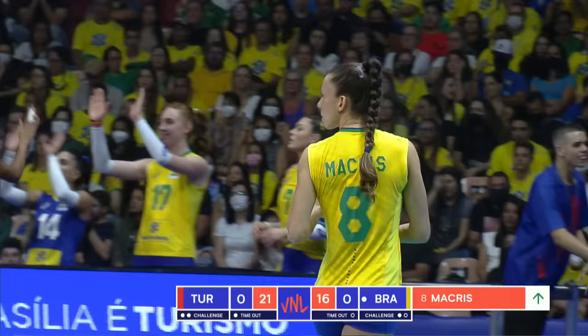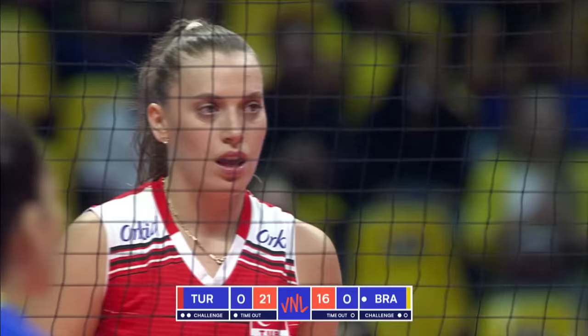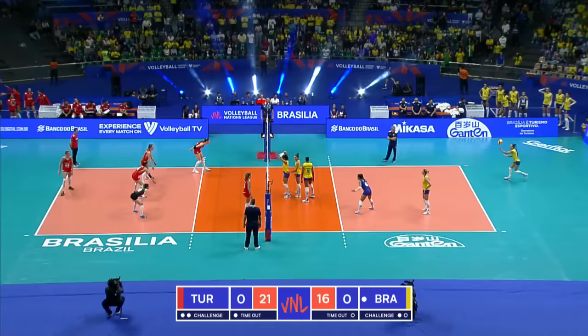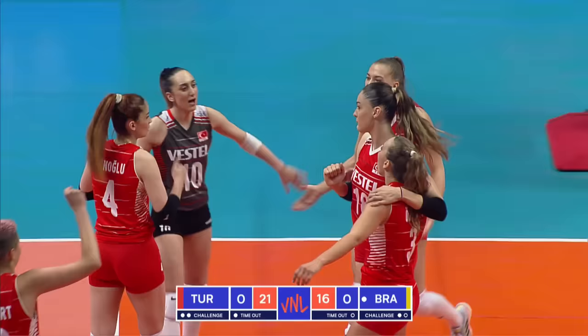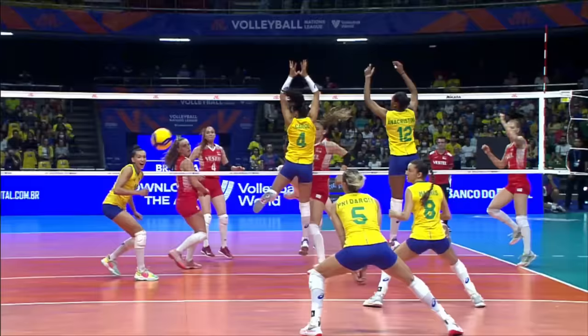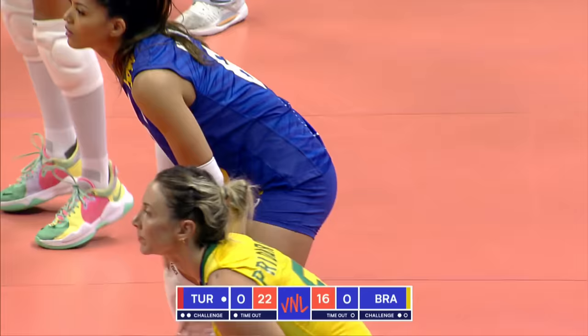Ana Cristina comes back in, Makris likewise for Kissi and Roberta. So they've reverted back to that first choice, the setter-hitter combination. Oh, yes. That was absolutely delightful. Into Zehra Güneş, gets right over the top and absolutely destroys that block of Carol and Ana Cristina there. Zehra Güneş.